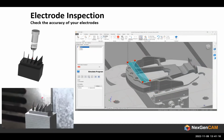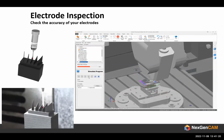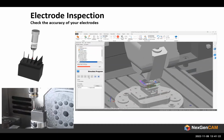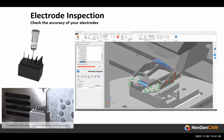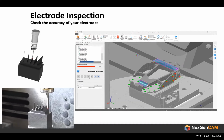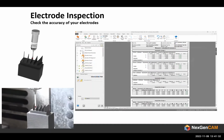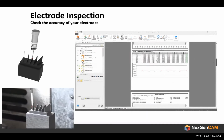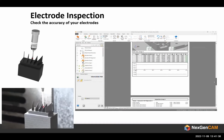Part verification, whilst the component is still on the machine, can be used to check accuracy before moving to subsequent operations or final inspection. Unexpected variation can be detected and remedied immediately, minimizing costs and improving efficiency. With clear and accurate reporting, Autodesk PowerInspect provides validation for your manufactured parts, helping you to achieve your quality.